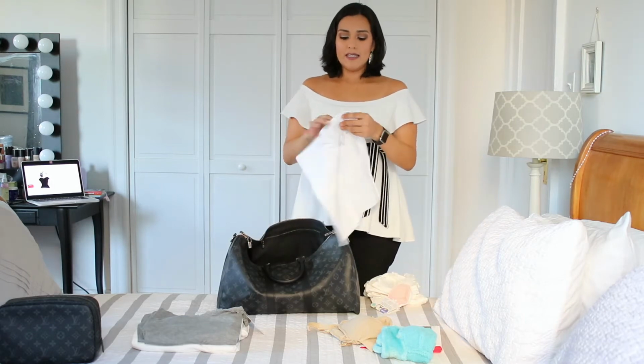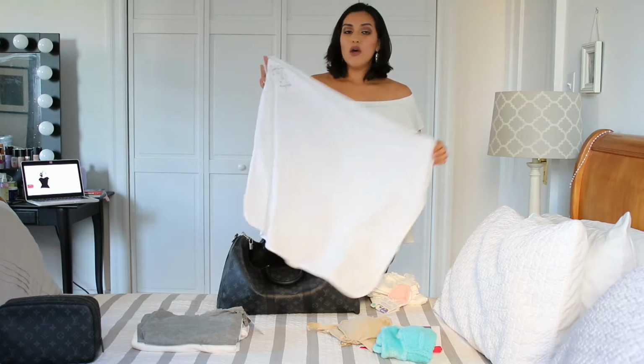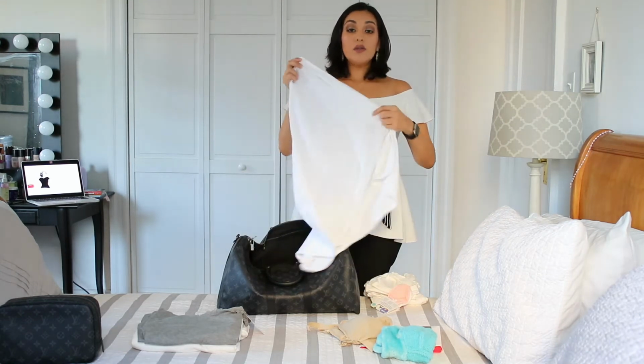And this is the second blanket. It's a beautiful receiving blanket, and it is from Little Me.